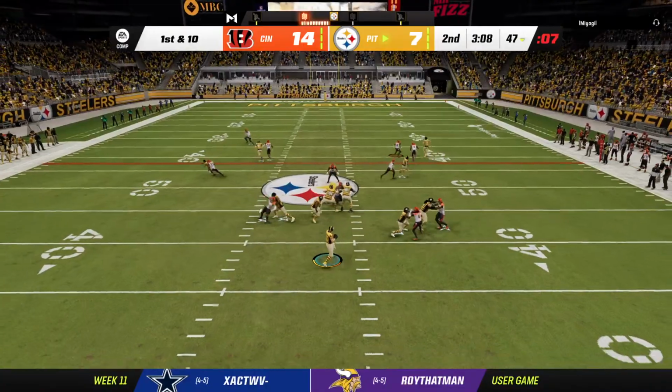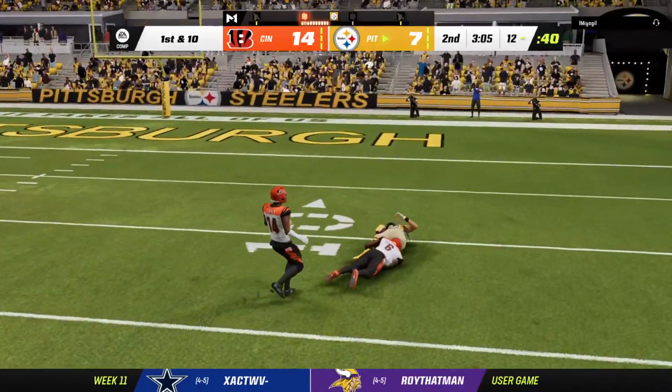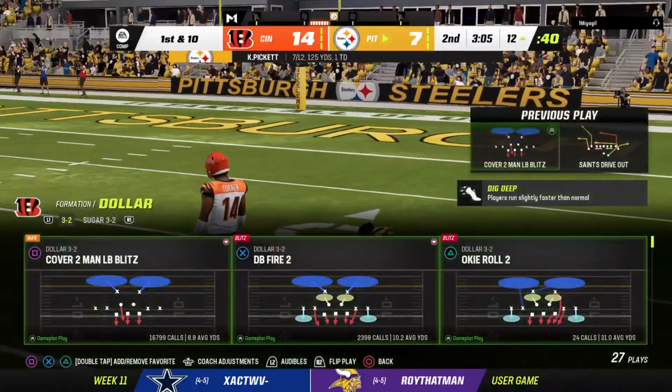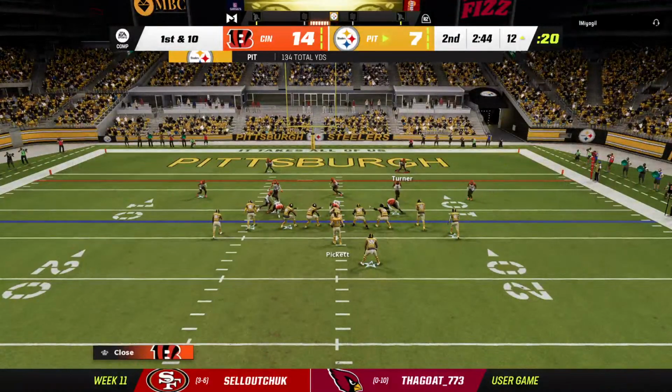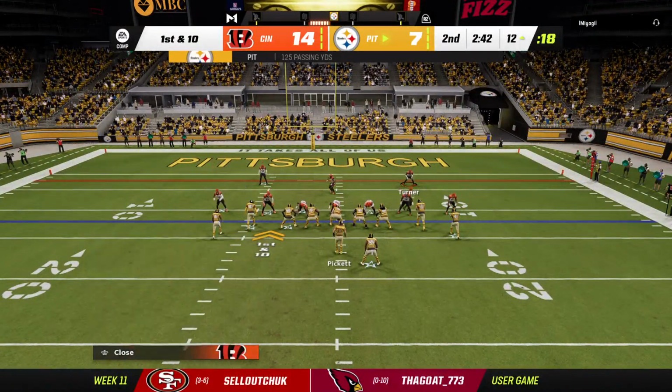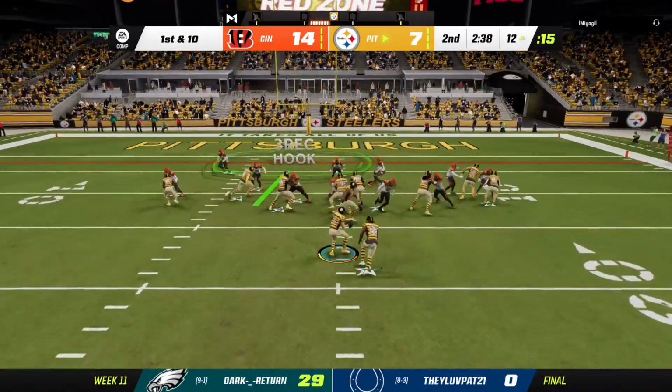First and 10, here's Pickett. He's got a man complete. And they've got this down to about the 12-yard line. So how about this for field position after the big play? Inside the 15 now as they come up on first and 10.